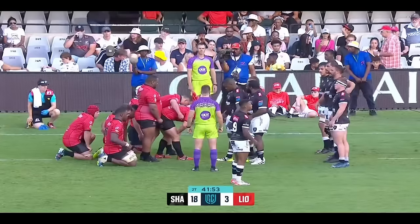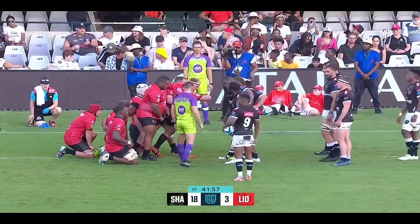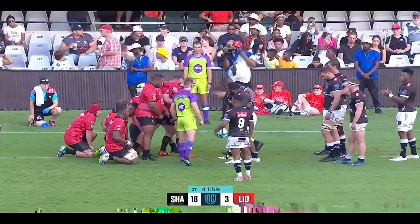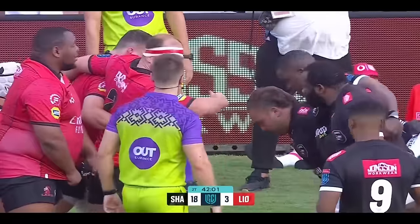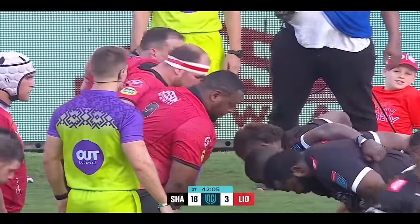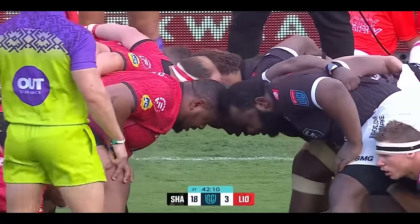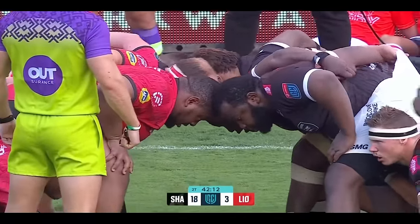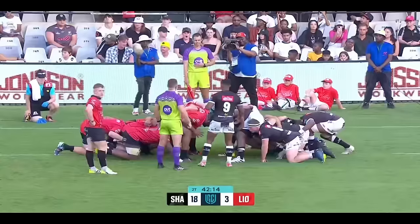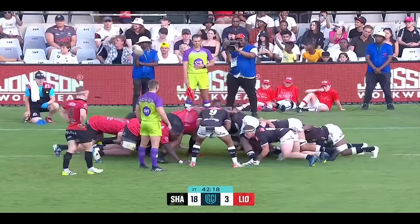Joel Hintz joins the Vodacom URC from the United States of America, the New England Free Jacks. His last team won the national championship with Hawke's Bay a few years back, a union with which coach John Blumtree has some close connections. Yeah, he got a bit of game time last week, didn't he? And probably didn't shine as much as he would have liked to.